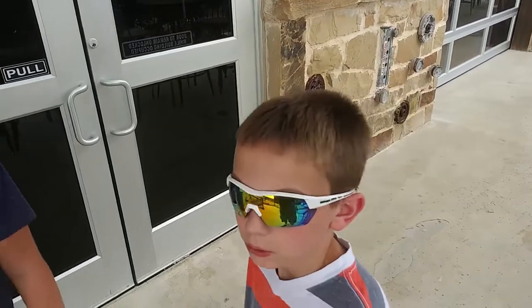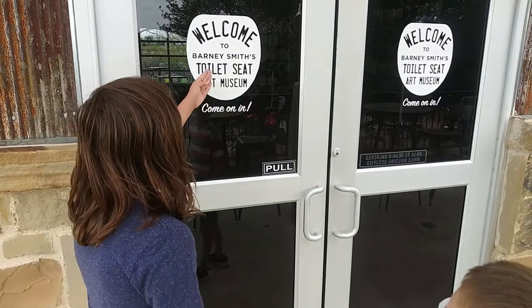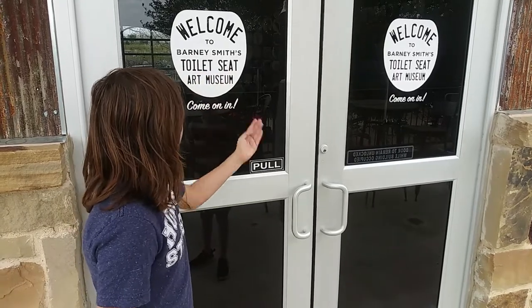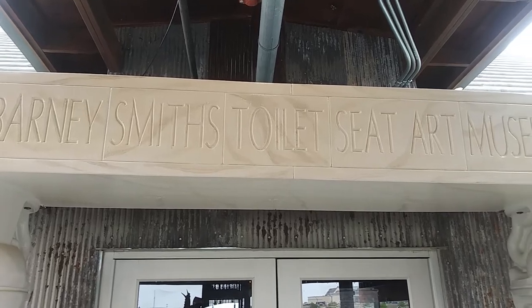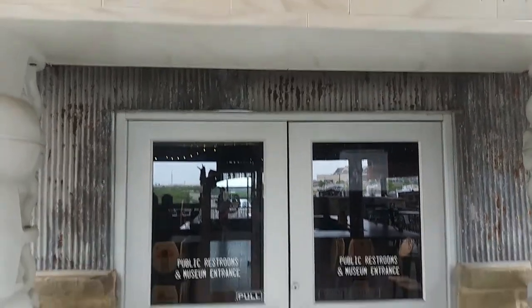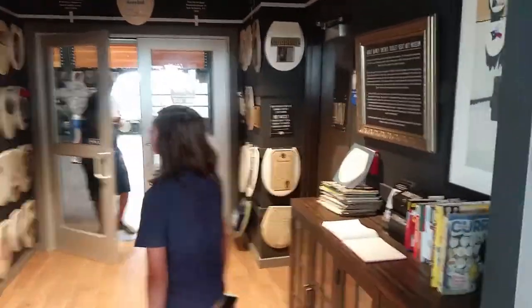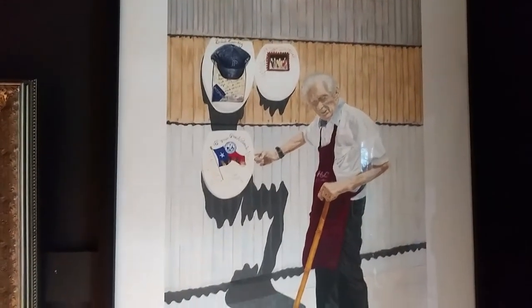Hey, guess what's over here? I don't know. Guess what we found. Toilet. Welcome to Barney Smith's Toilet Seat Art Museum. Come on in. Well, apparently this is the main entrance to the Barney Smith Toilet Seat Art Museum. We went in the side entrance, so let's do this the right way and go in the main entrance. You guys ready? Okay, here's the main entrance. I guess that must be Barney Smith himself right there.